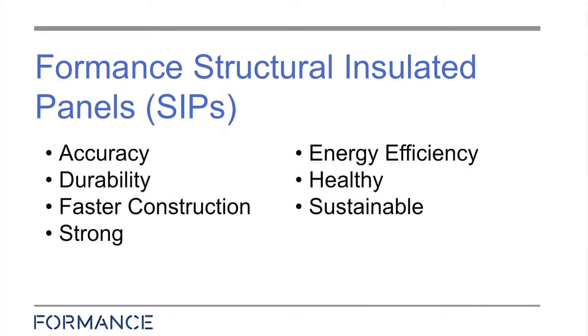It gives us a number of advantages. Highly accurate, it's very durable, it's faster construction, strong, a lot stronger. Energy efficiency, kind of obvious. In the real world, you're getting about double the insulation, even from the smallest panel. Very healthy, no opportunity for mould to grow in the wall at all. And of course, very sustainable. Over a 50-year life of a building, it'll produce only 10% of the carbon footprint of a stick build.